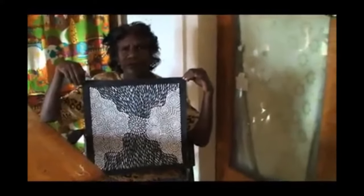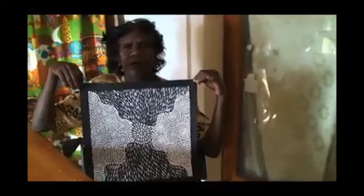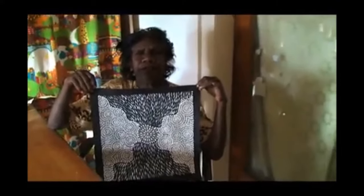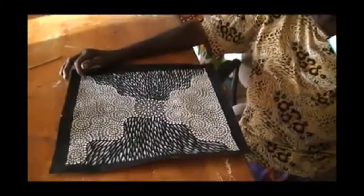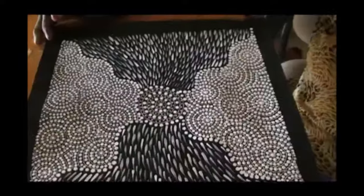And this is one of Mary's many paintings that I have. Mary, where are you from? Woolera. Yeah, for bush canvas seat. Damper seat. Damper. They grind it up and make damper.